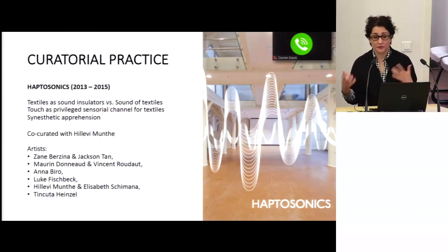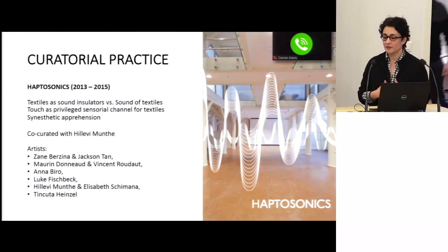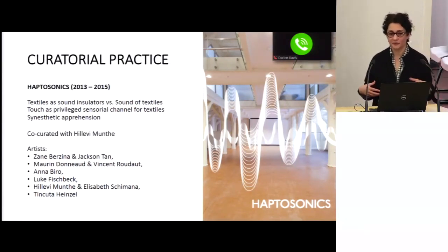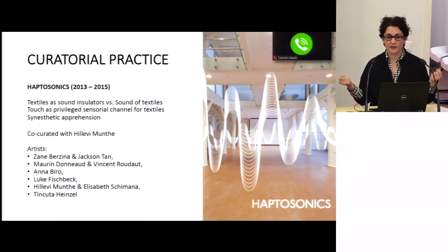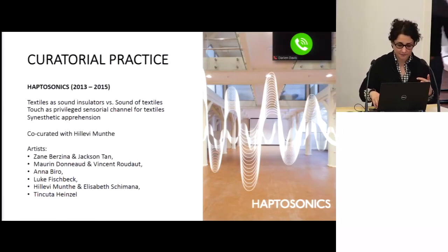and sound were normally used as a sound insulator until recently, and the beginning of the 20th century. But because you can integrate electronic elements into textiles, you might actually make them sound and make them musical instruments. So it was an exhibition investigating precisely the transformation of textiles into musical instruments, from previously being a kind of textile sound insulators. And this also has to do with touch capacitance and the way you touch the textiles to make them sound. The exhibition was presented in Oslo in 2013 and later on circulated a little bit.